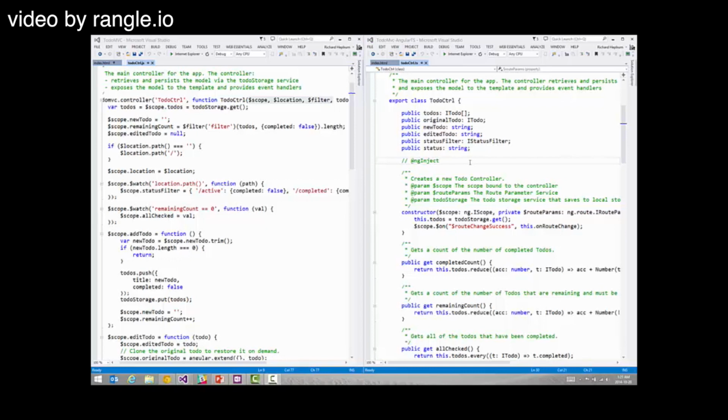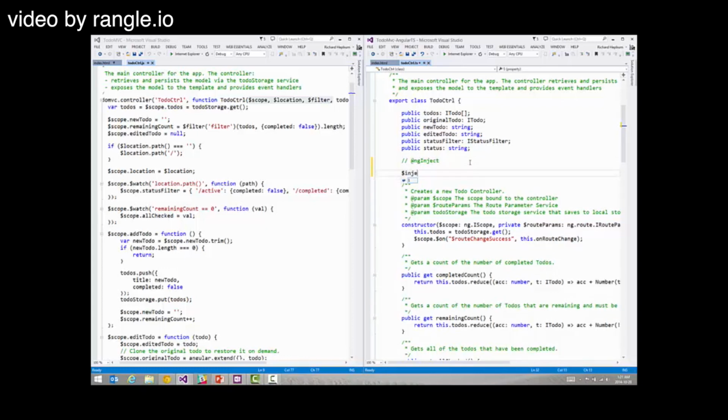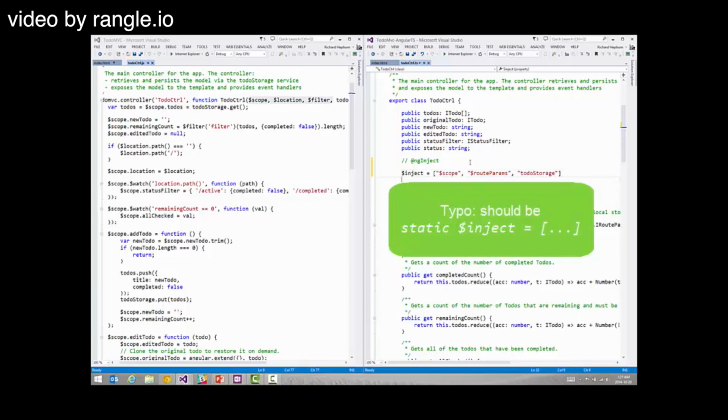Now, effectively what this does in the build process is add a property called $inject, and it's going to set it to an array of values like scope, root params, and the to-do service, storage.